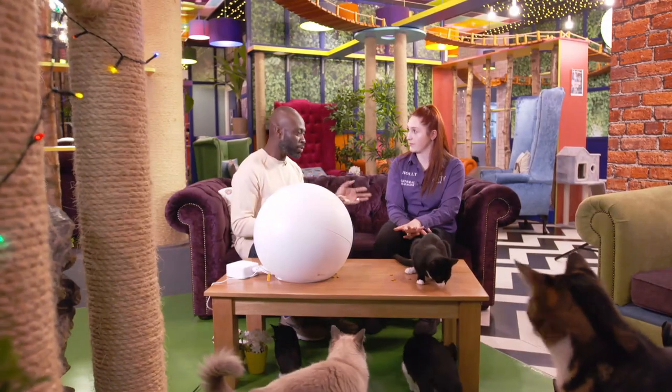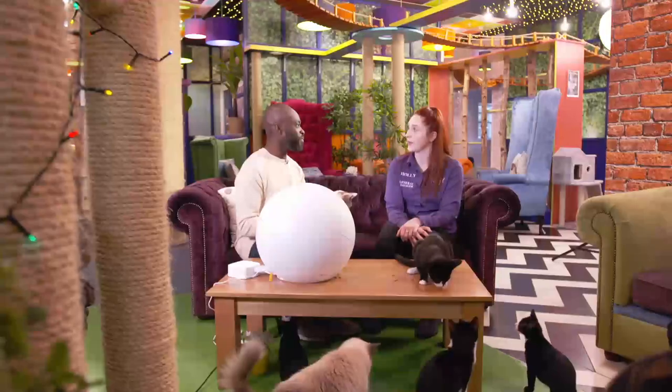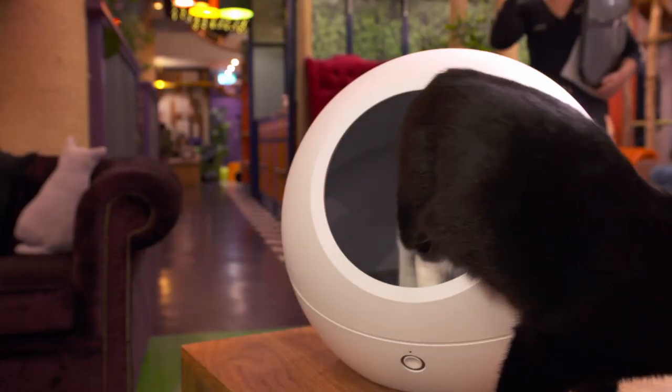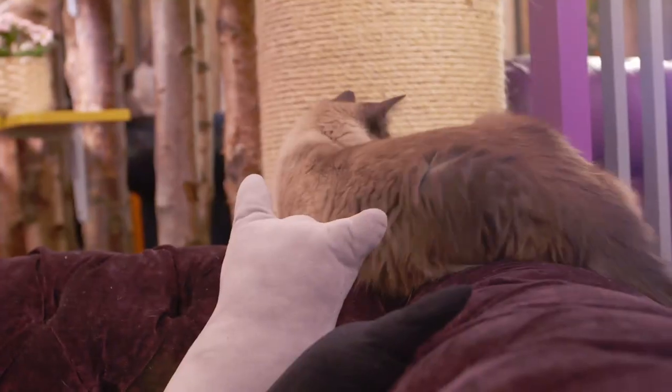So I can do that at home? You can do that at home, on your days off, if you so please. I think it's really good that you can control the temperature from your phone, wherever you are in the world. That's quite cool. But cats will be cats and they will sleep where they want to sleep, whether it be on a human, on a chair, on the floor. They do what they want when they want.